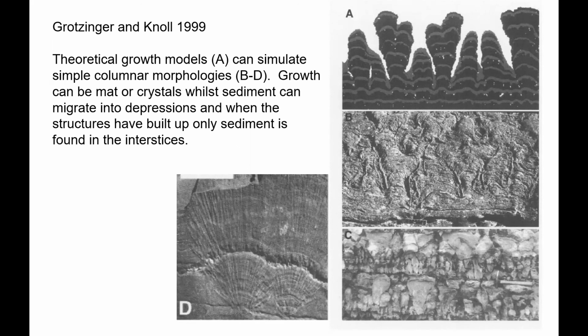But what is very difficult to do is to really come up with a number of the really distinctive aspects of the stromatolite column morphology. The degree of convexity, for example, the steepness of the slopes, is really very difficult.